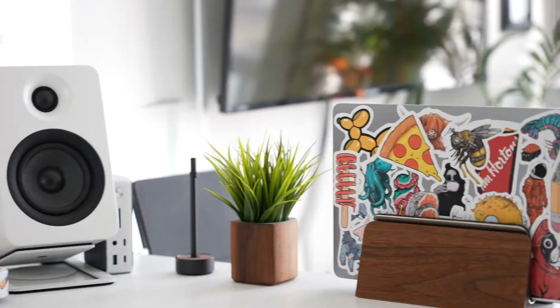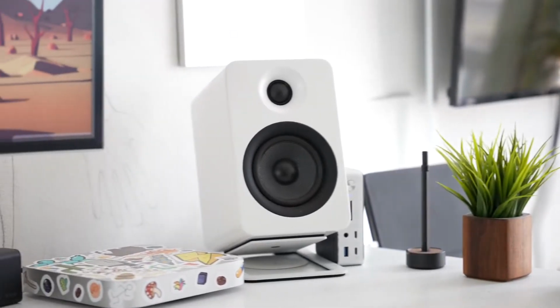They don't have as much bass as I would like, but the subwoofer that comes along with them is incredibly expensive, and I haven't been able to bite the bullet and pick that up just yet.